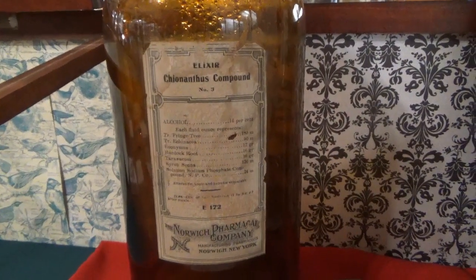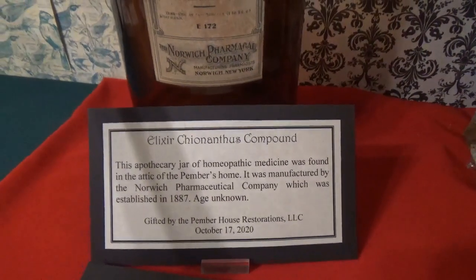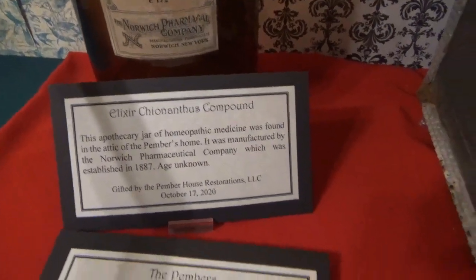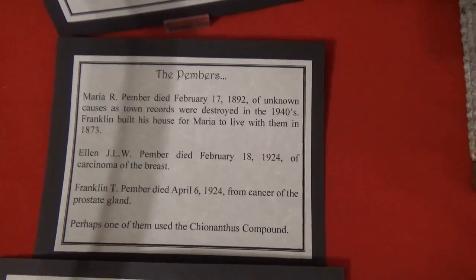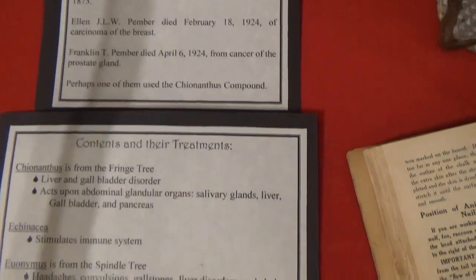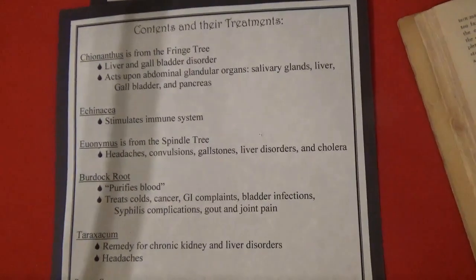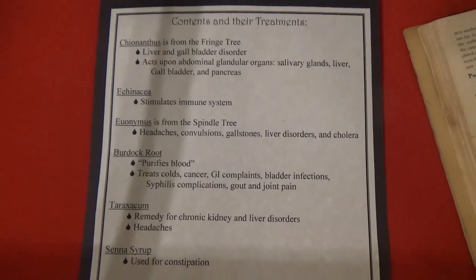An interesting find in Pember's home was an apothecary jar labeled Elixir Chelanthus compound from the Norwich Pharmaceutical Company, founded in 1887. This homeopathy compound was used for liver health, gallbladder, and abdominal glandular organs. Perhaps it was used by Franklin's mother, Maria, who lived with him and died in 1892. Or perhaps Franklin or Ellen used it.